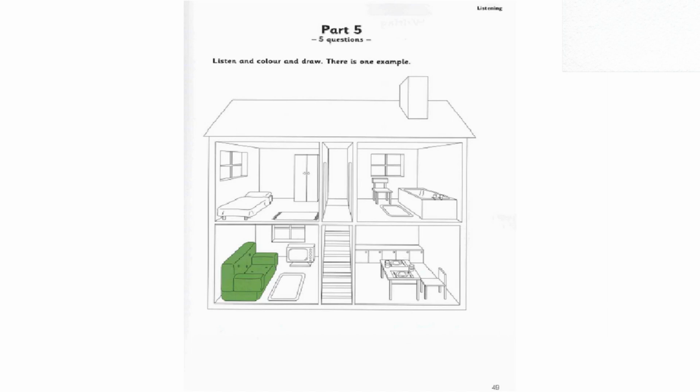Part 5. Look at the picture. Listen and look. There is one example. Can you see the sofa in the living room? Yes, I can see it. Well, colour it green. OK. Can you see the green sofa? This is an example. Now you listen and colour and draw.